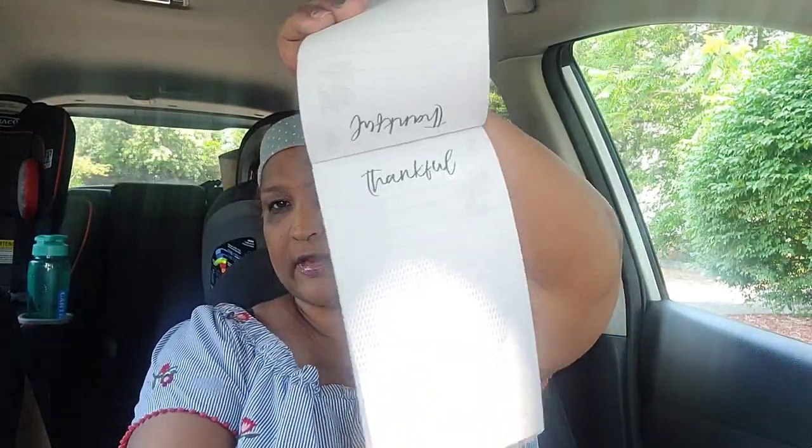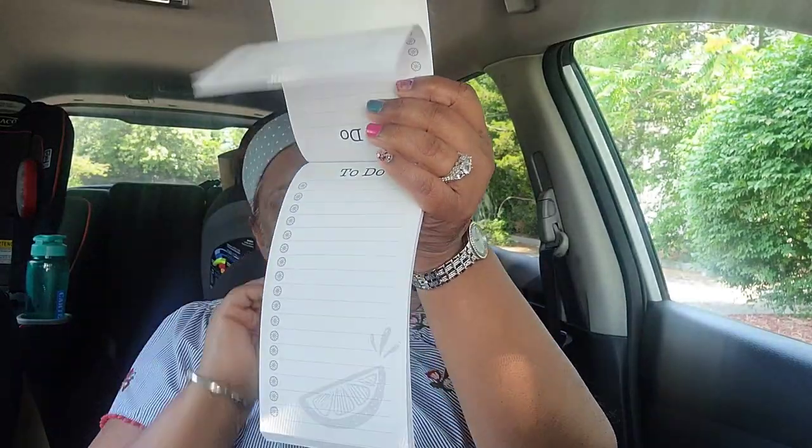Okay. So then I picked up these, and there's like four of them, but they'll be shown in a walkthrough. I have these two by Crown Jewels, and this one says Thankful, really gorgeous. And this is what it looks like inside. It says Thankful inside, and it has those absolutely gorgeous designs inside. Then the other one I picked up is this one, To Do with the lemons, Crown Jewels again, and this is what it looks like inside. It says To Do with the lemons, absolutely gorgeous.